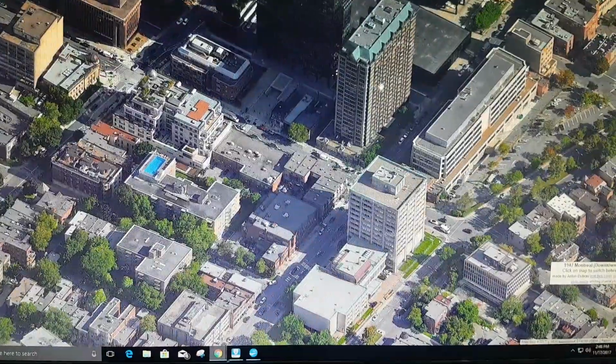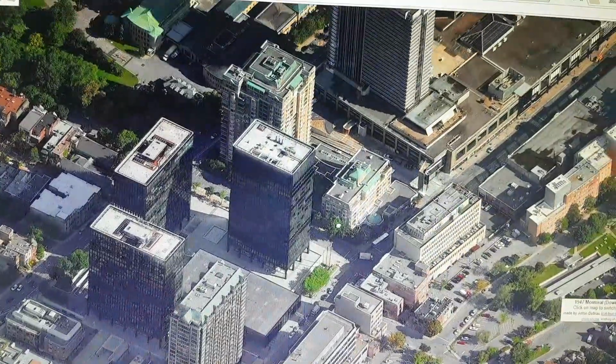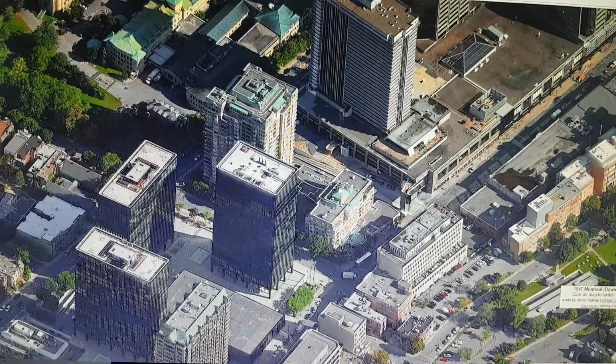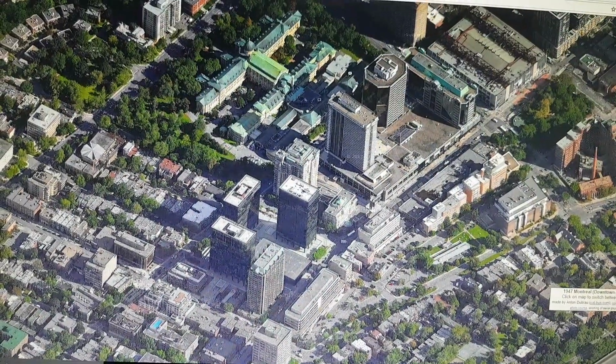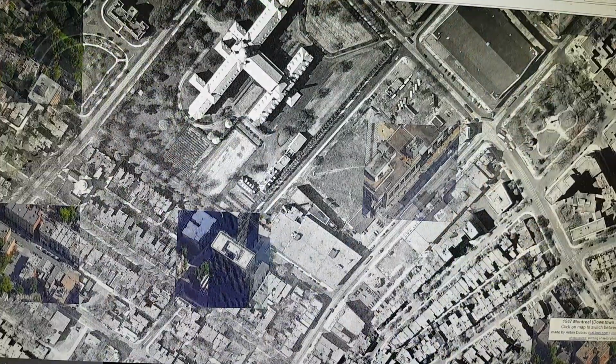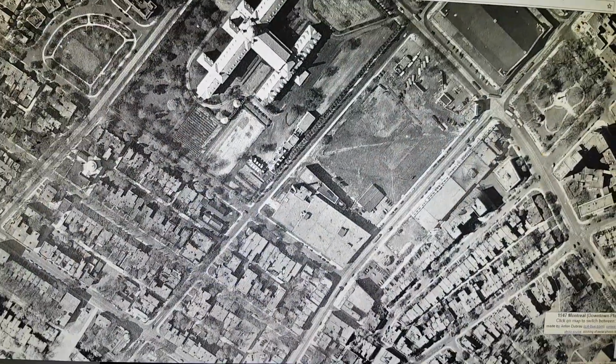So, of course, this is Westmount Square / Alexis Nihon Plaza. You'll notice that that is a real cash cow for Westmount. They bring in a lot of money through that. But what was it in 1947? It was just a bunch of houses.